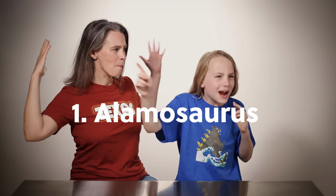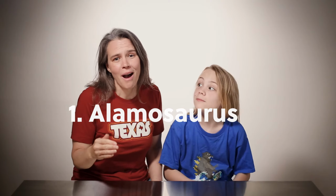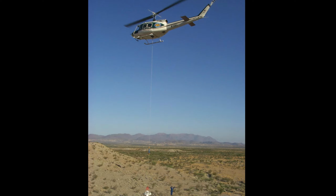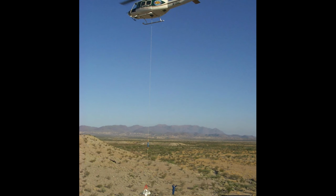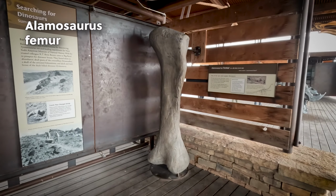And finally, at number 1, a dinosaur big enough for Texas, the Alamosaurus. These dinos are sauropods, huge herbivores with big bodies, long necks, and tails. The Alamosaurus found here in 1999 was so large they needed to airlift it out of the park. This creature would have been massive, likely 100 feet long and weighing more than 50 tons.